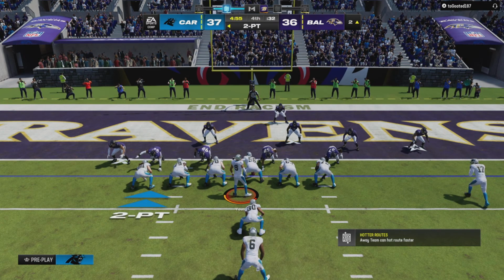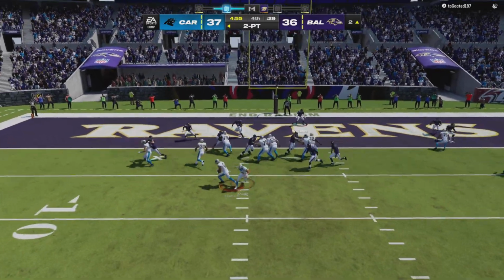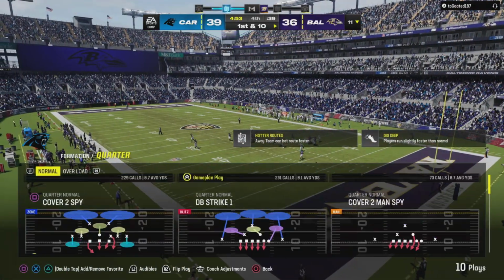So a big play coming for the Panthers. They'll go for 2. They'll turn to Sanders, and he'll get into the end zone. So now a field down at the 11.